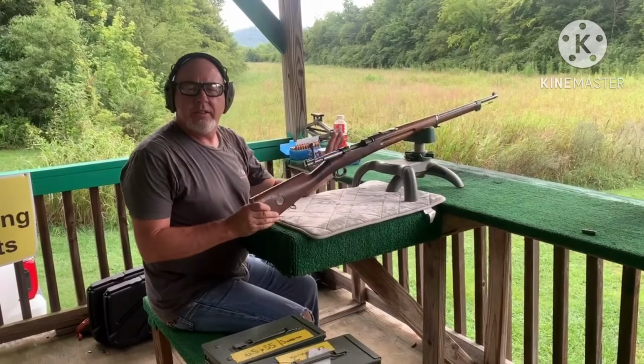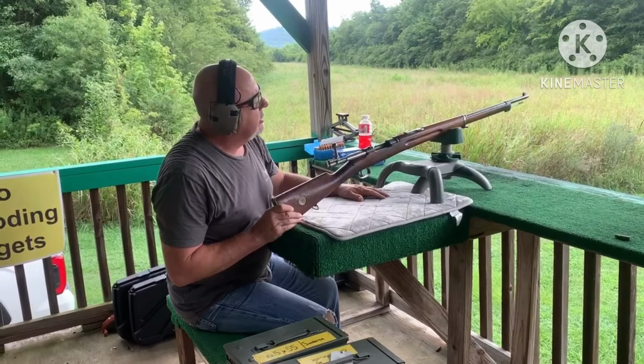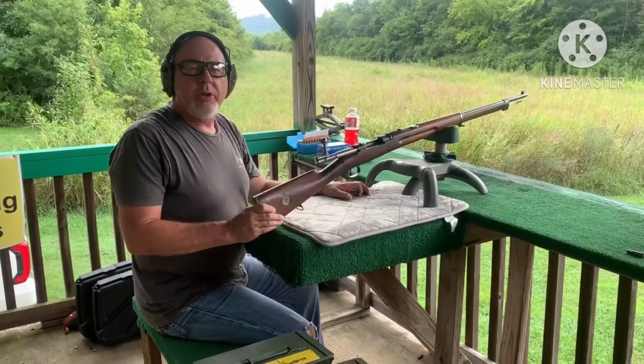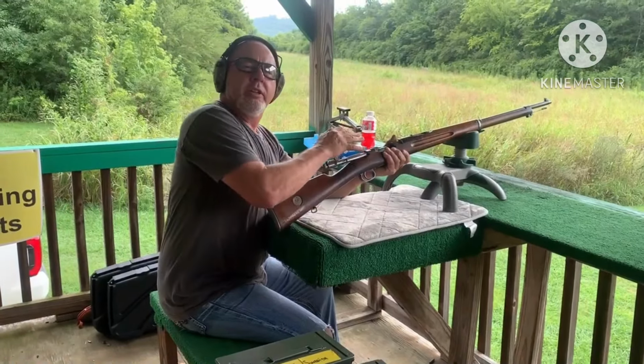All right, today I've got the M96 Mauser. It's Swedish made. It's in 6.5. We're going to go ahead and try 5 for 5 at 150 yards. It's a little bit smaller target. See if the old boomer fud can do it.